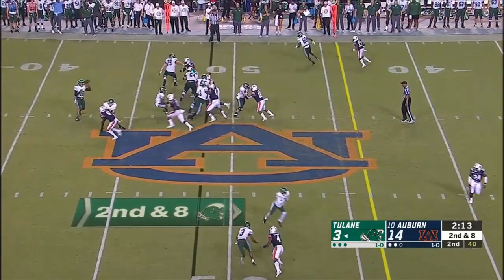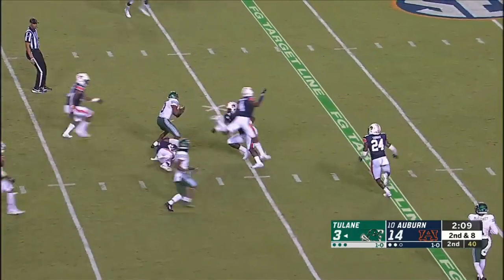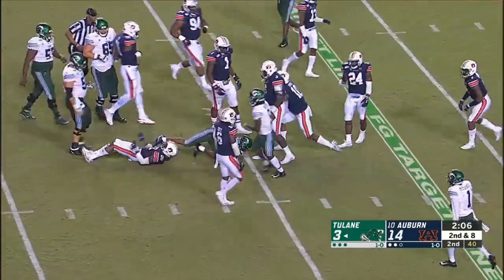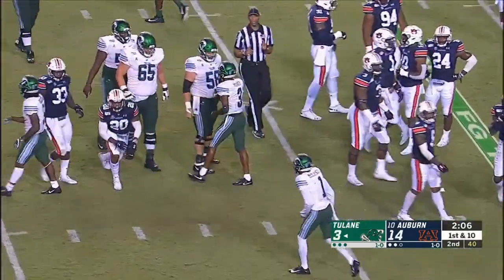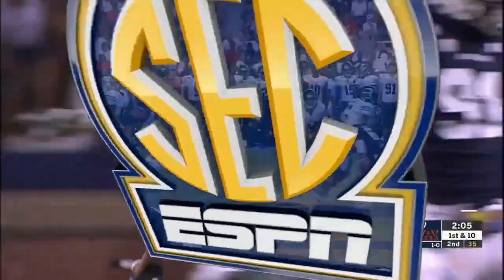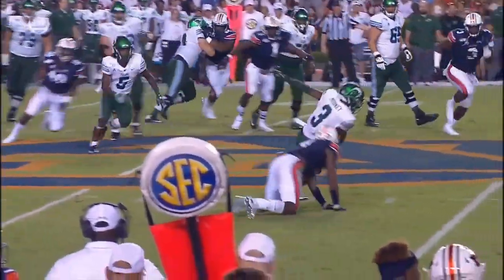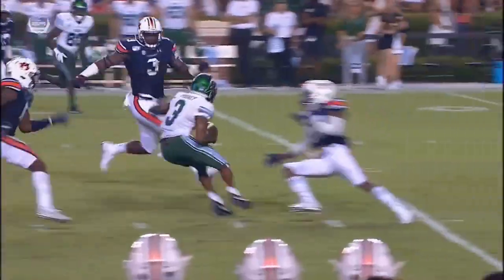It's a gain of 2. Another quick throw, and a beautiful grab by Mooney, slicing through the defense. Darnell Mooney has a first down for Tulane. He took that ball away from the defender. And he was working on the guy who's been the best guy out there all week long, Igbinoghene.